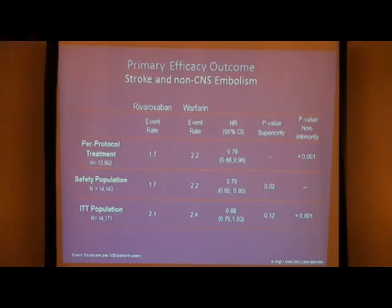Second, they looked at their safety population and tested it for superiority. The safety population was those who received at least 1 dose of the drug and were not lost to follow-up. And they found that Rivaroxaban was superior to warfarin in that safety population. And then lastly, to confirm everything that they had done, they looked at their intent to treat population, so that's everyone who ever received 1 dose of the drug, and looked at superiority and non-inferiority, and found that Rivaroxaban was non-inferior to warfarin, but it wasn't superior.